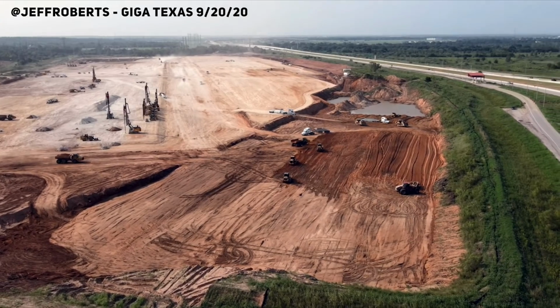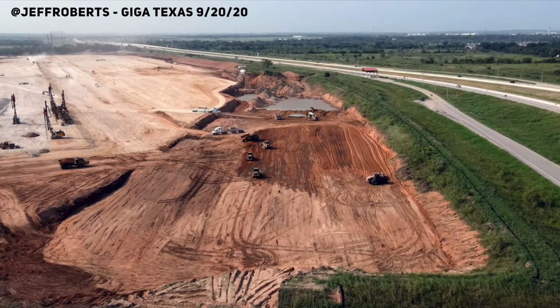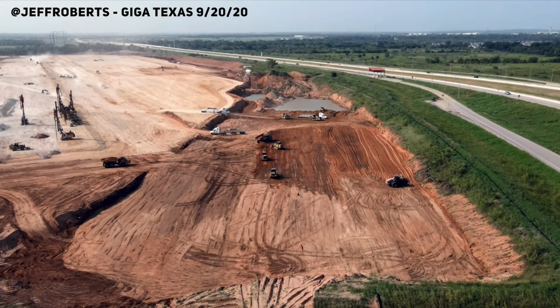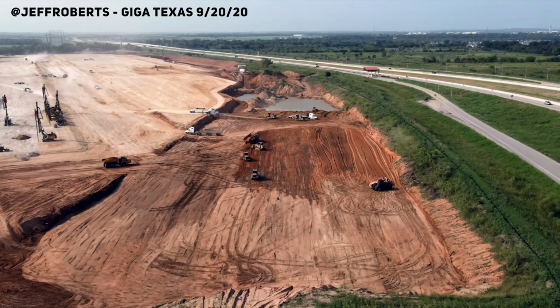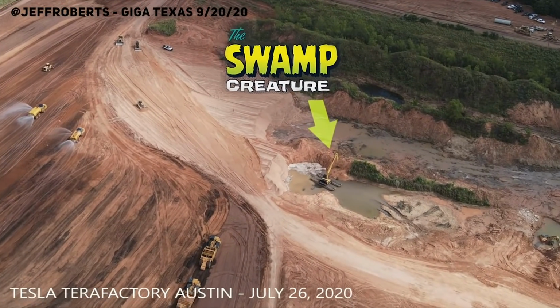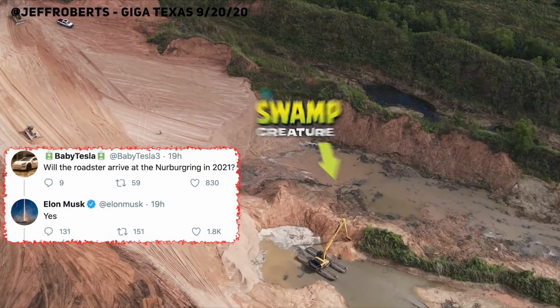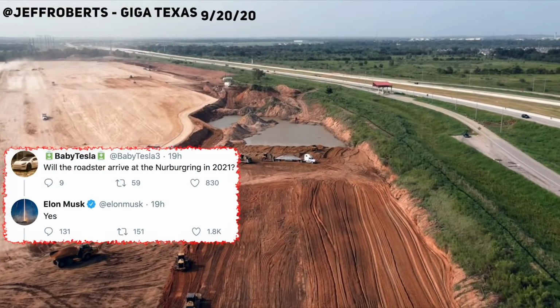It is expected that these internal semi-truck roads inside Giga Texas will be to deliver parts to various parts of the building in a more efficient fashion. And real quick, on the same thread, Baby Tesla 3 asked if the Roadster would arrive at the Nürburgring in 2021, and Elon said yes.